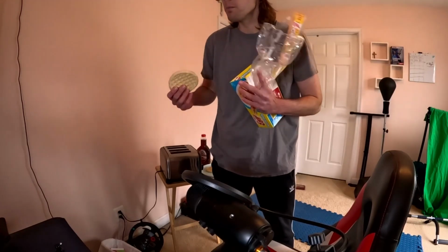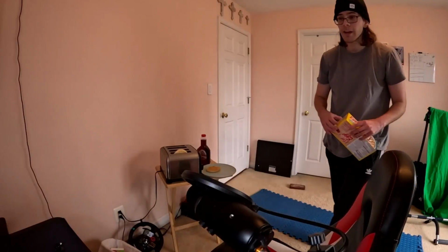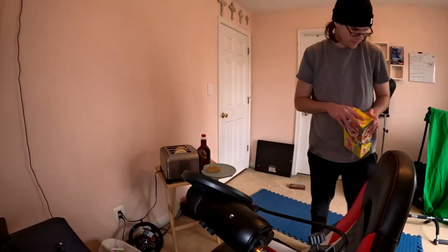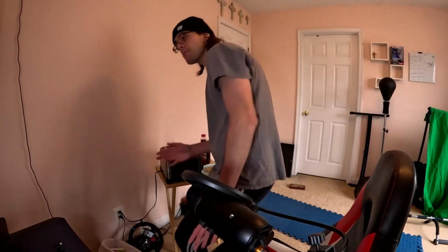Oh, look at that. We'll throw in an apple cinnamon next. Okay, yeah, these have gotten very soggy. Okay, hopefully the smoke detector doesn't go off again. I keep looking at the wrong camera, I apologize. Hopefully the smoke detector doesn't go off again.